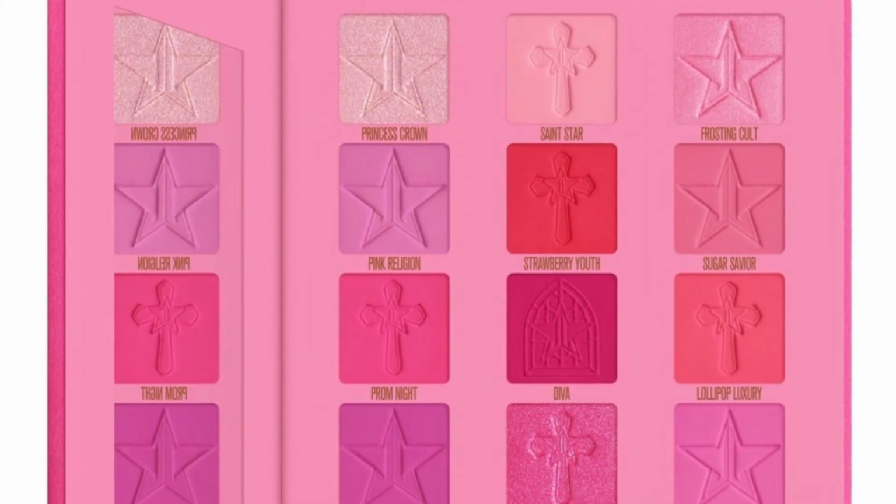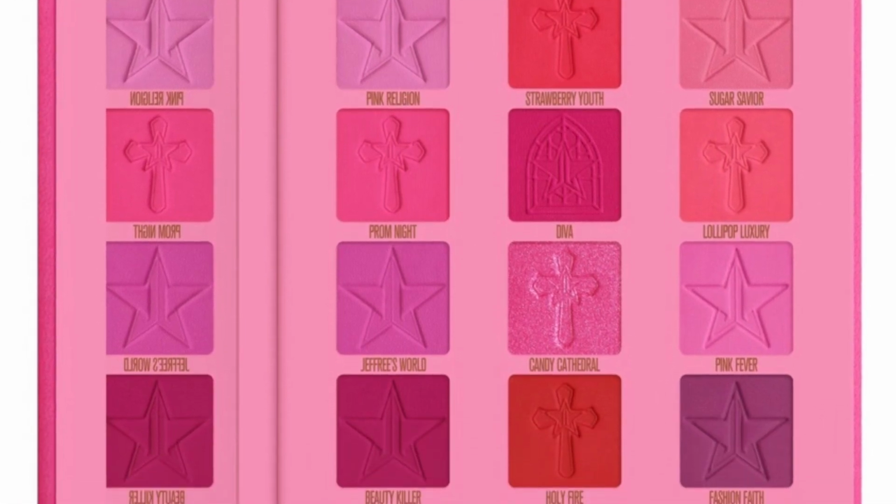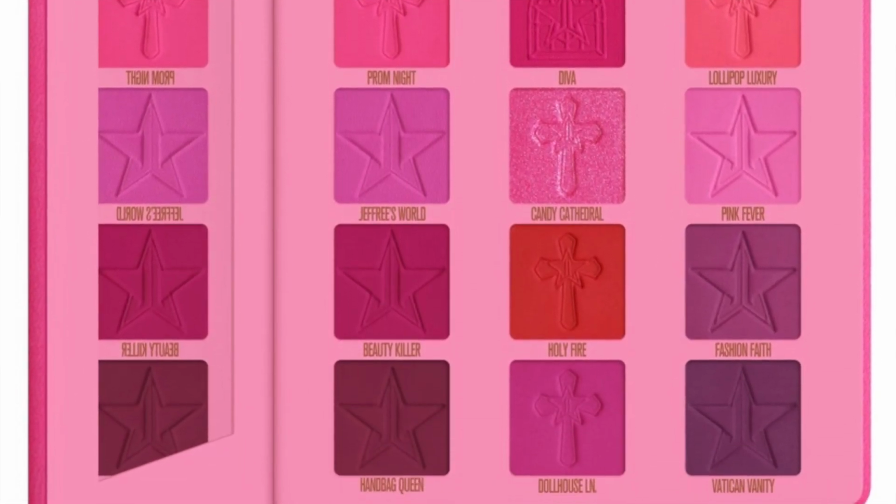The Pink Religion palette. Yes, ma'am. This is what we wanted to see in the Valentine's Day JSC mystery boxes. This is what we wanted to see. This is a perfect Valentine's Day palette. It's a newer palette. I love that they included this in here. I'm already so surprised. Oh my God.